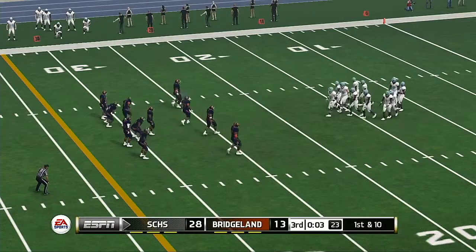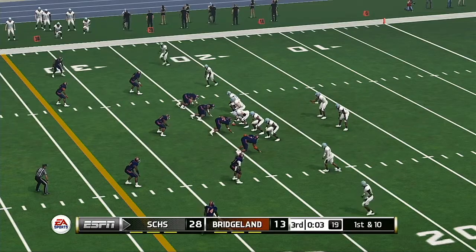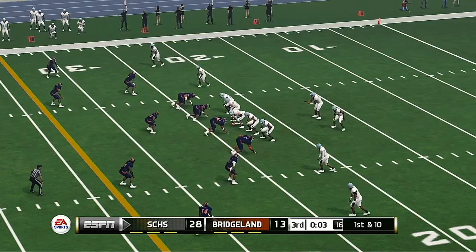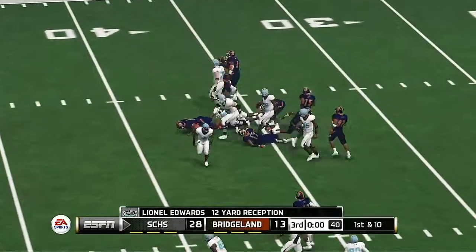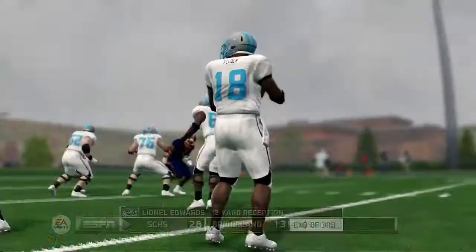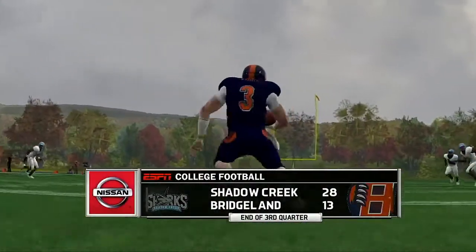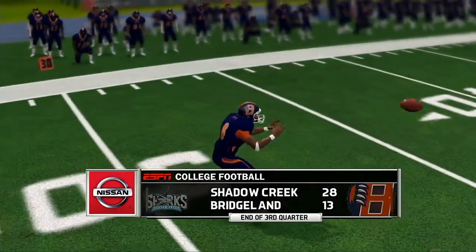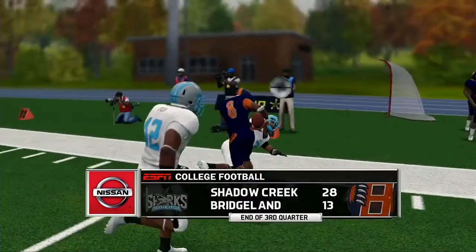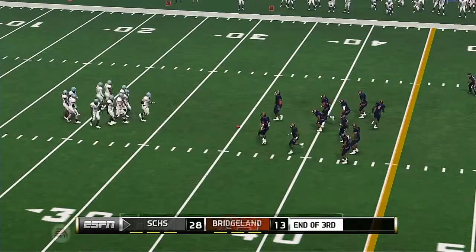This offense just torched the defense through the air with a great passing attack on their last drive. So much of the passing game is about the timing between the quarterback and his wide receivers. Right now with this offense, they are in sync, and really the timing and execution is flawless. It's not over yet, folks. We head to the fourth quarter, 28-13. In this very pivotal fourth quarter.